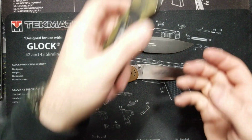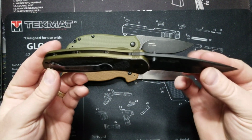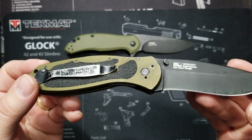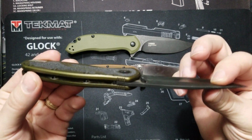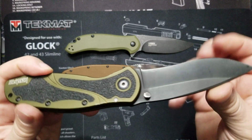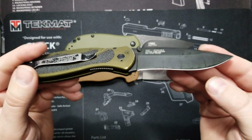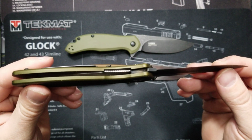Let's break one out here. The one and only Kershaw Blur. Check it out. This thing, I've put this thing through hell, as you can tell, and it will literally still shave my arm. I mean, this thing is a razor, and I bought my whole wedding party one because I feel like this is one of the best knives that you can have for EDC.